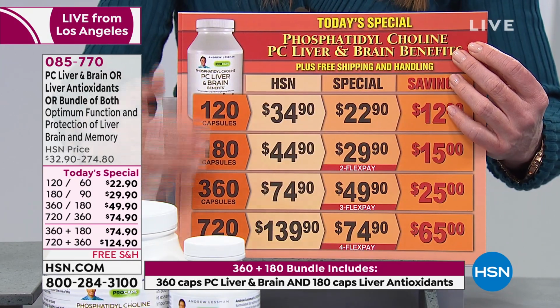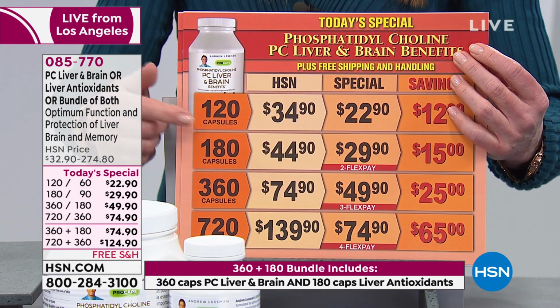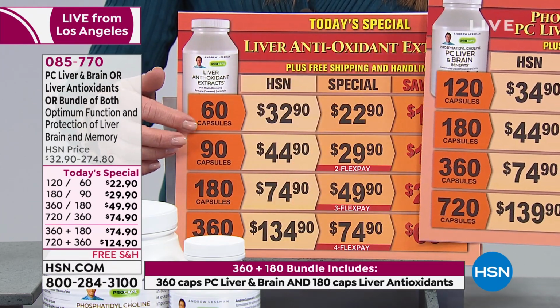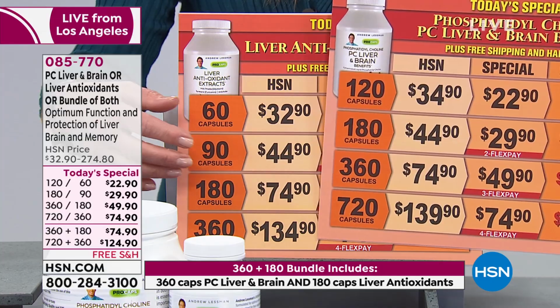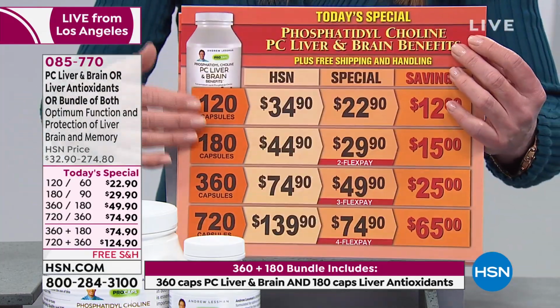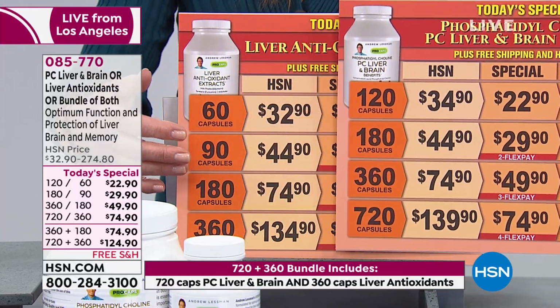They're the same price, different capsule count, but they're the same price, biggest savings we'll ever see. So $120 with the 60 of the liver antioxidants, $180 of the phosphatidylcholine, or the 90 of the liver antioxidants, $360 or $180, $720 or $360. Again, you can choose them separately. They're both the same price, just different capsule count.